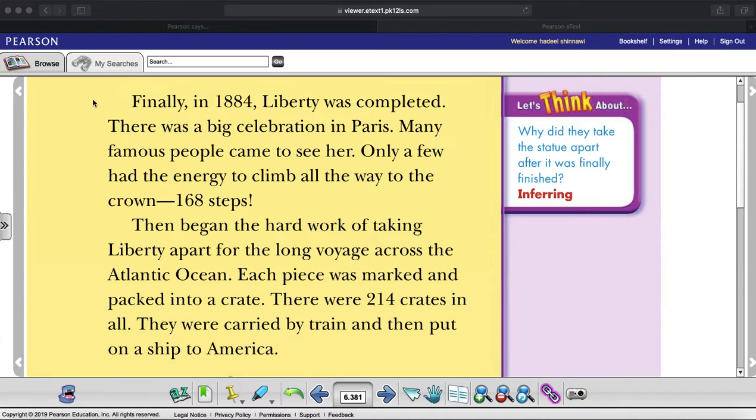In 1884, Liberty was completed. There was a big celebration in Paris. Many famous people came to see her. Only a few had the energy to climb all the way to the crown, 168 steps. Then began the hard work of taking Liberty apart for the long voyage across the Atlantic Ocean. Each piece was marked and packed into a crate. There were 214 crates in all. They were carried by train and then put on a ship to America.